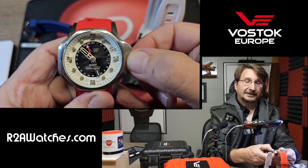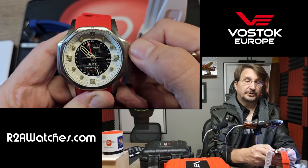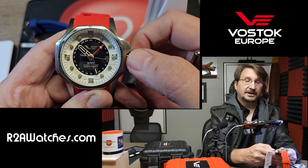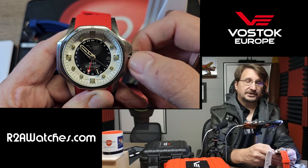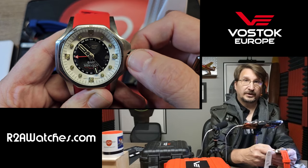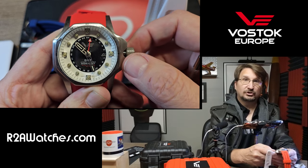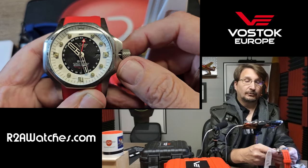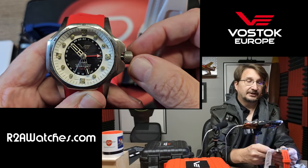You're going to pull it out, and if you turn it towards you, you're going to change the date. If you turn it away from you, you're going to change the position of the GMT hand. And notice that GMT hand is going to go around once every 24 hours. That is on a 24-hour scale. It is not on a noon to midnight 12-12 type scale like your regular timekeeping. So that is one important function. You're going to have a secondary time zone.